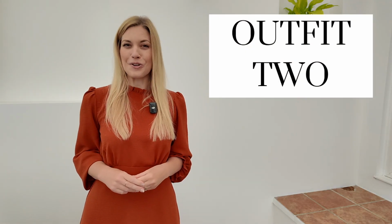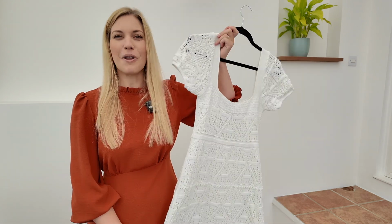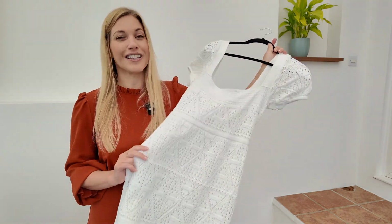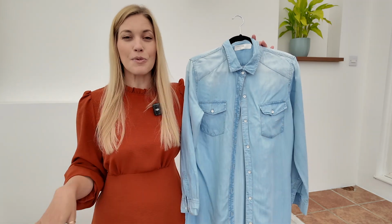Moving on to outfit number two for the Saturday, I went with a good old favourite and one you've seen before in many videos from last year's summer season. It's the Zara crochet dress in white. It's got a cute little puff sleeve detail. Absolutely love this one, and I layered it with this long line denim shirt, which was another one that I found deep in the depths of my wardrobe.